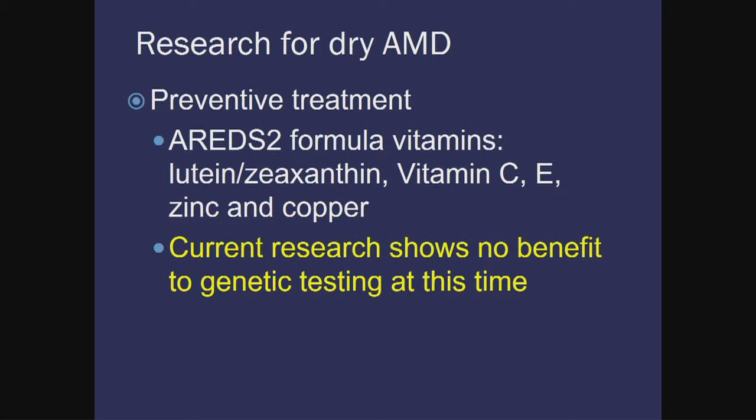One thing that's come up recently, where people have been reanalyzing some of the AREDS 2 data, is to look at the genetic background of patients in that study. So some of you have been in the AREDS 2 study and your blood may have been tested for genetics. It turns out that there are two main genes that are associated with macular degeneration. We do know that. There are many others, but 2 or 3 that are really the key players.